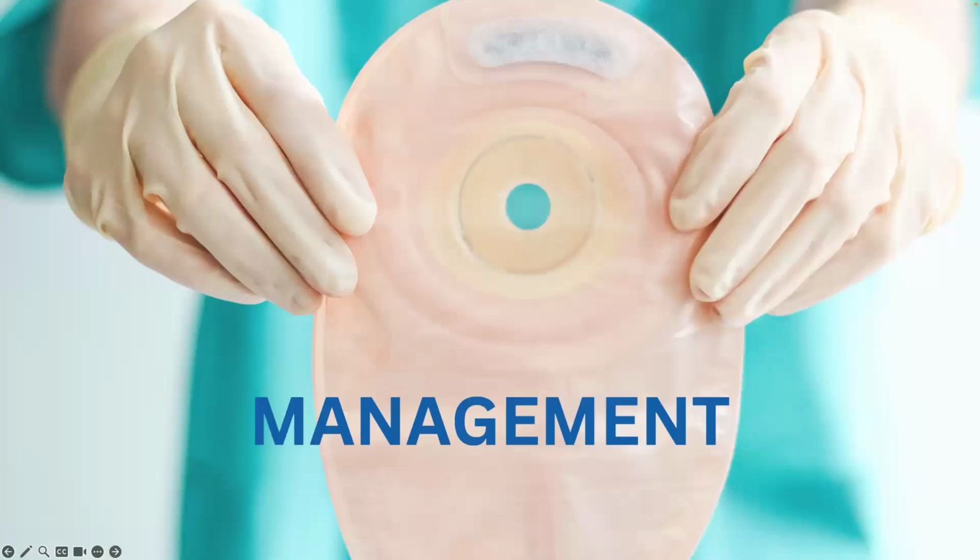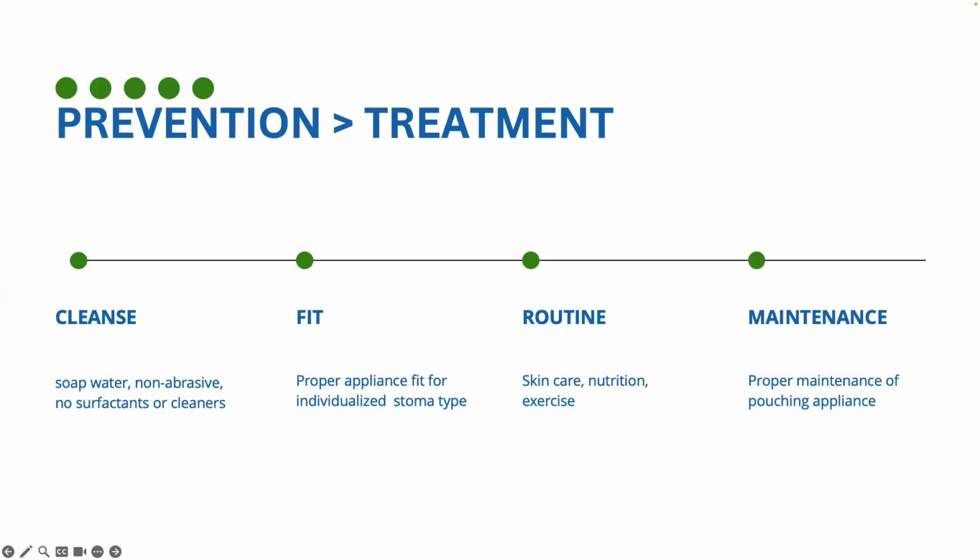Okay. So we did our assessment. Now let's look at management. So our goal is to always keep the stoma nice and moist and then have a dry, intact epidermis. So once again, prevention costs more than treatment, but we're going to start with cleansing. We're going to use soap and water. We're not going to be using anything that's abrasive, and we don't want to use any kind of surfactants or wound cleansers because that's going to mess with the adherence.